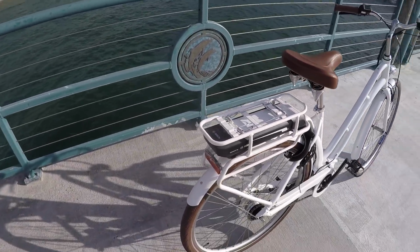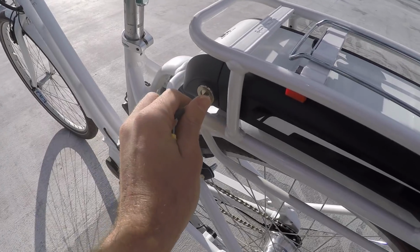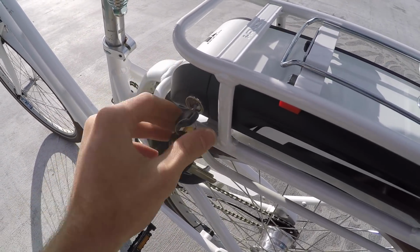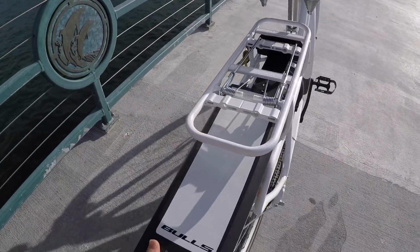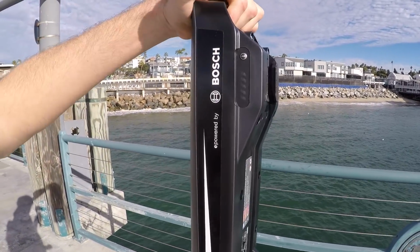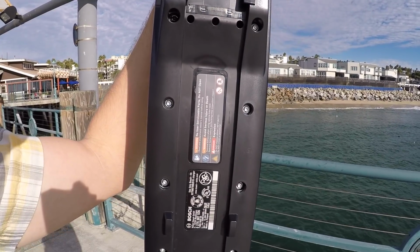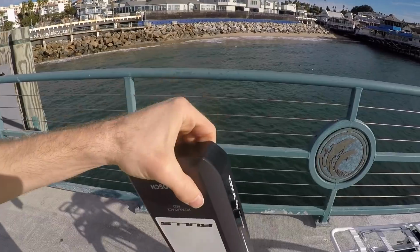I might just slide this thing off. I do have the keys. I love that you can charge the battery on or off the bike. Here we go, just insert this, twist. There's a handle built into the bottom. So see, I'm pulling it out. It's got a little LED charge level indicator built into the side, so you can tell how full it is if you're storing it away from the bike. 36 volts, 13.4 amp hours. So yeah, that's the Bosch Power Pack 500.